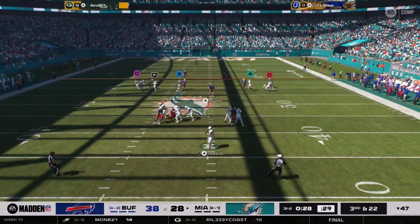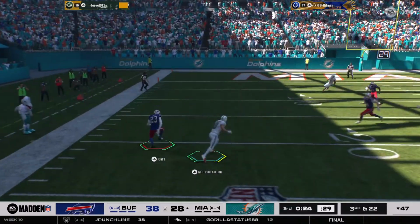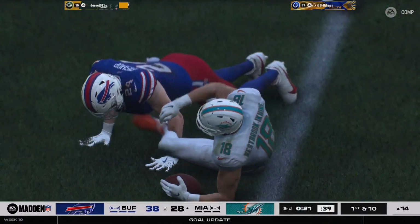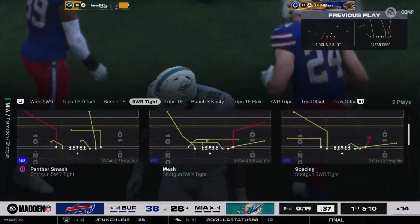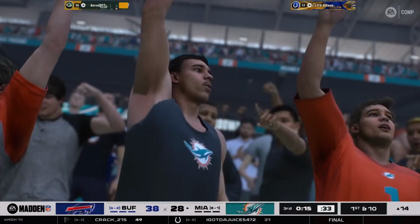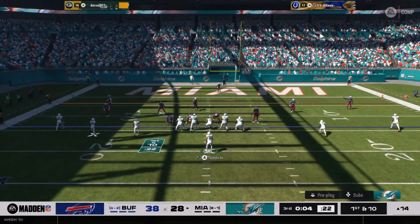Now on 3rd and long, they'll look to throw. It's caught inside the 25, and all the way inside the 15 before they drop him. A real letdown defensively. That was third and a bundle, but they allow the conversion.